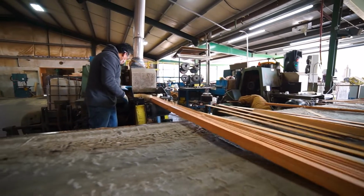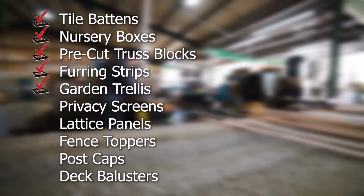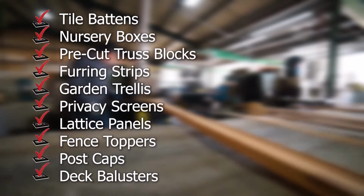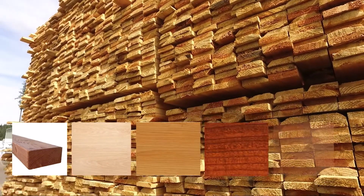The products produced now include tile battens, nursery boxes, pre-cut truss blocks, furring strips, garden trellis, privacy screens, lattice panels, fence toppers, post caps, deck balusters. The species of wood to make these products are Douglas fir, hemlock, cedar, redwood, and mahogany.